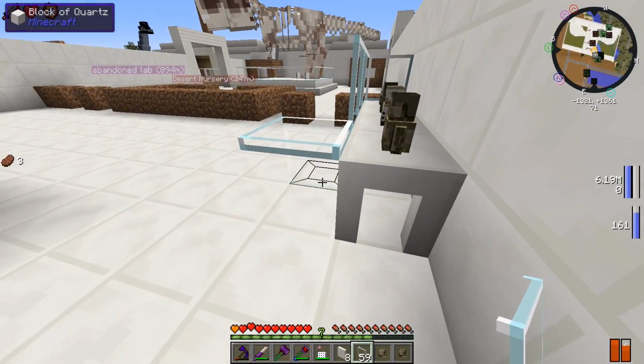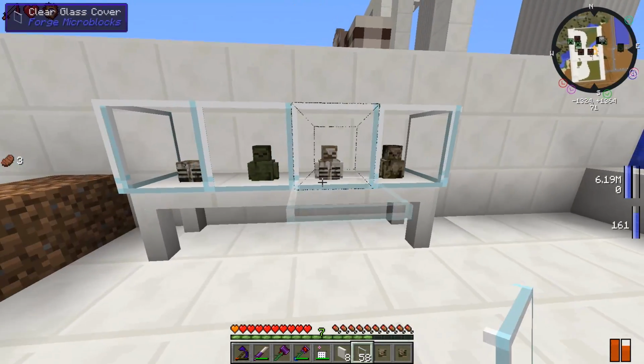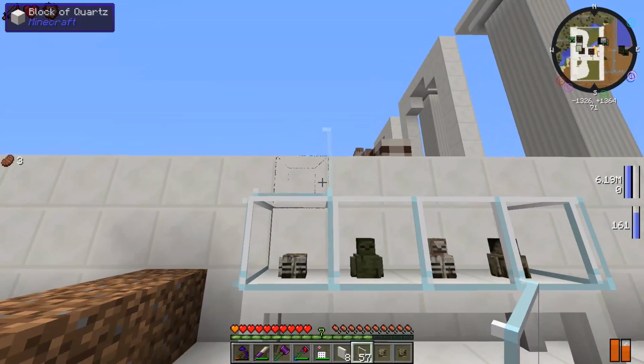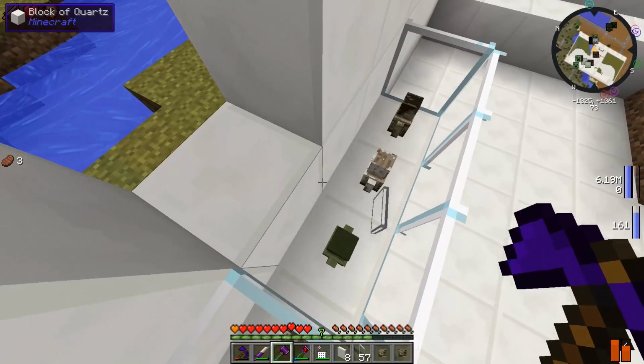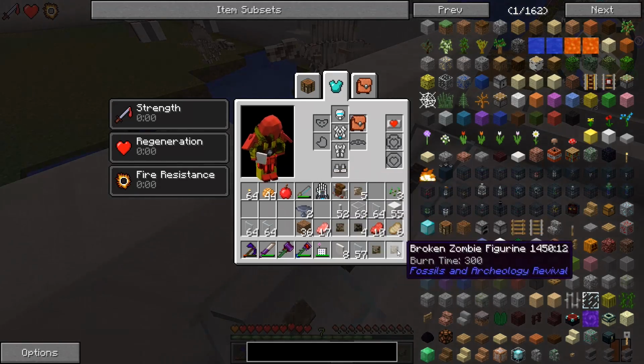Too bad they don't have connected, oh, whoops. Too bad they don't have connected textures. So you can't really blend the textures together. They kind of look like a bunch of panes, which isn't really a bad thing. But it looks a lot cleaner if you could get. This is the one thing I don't like about Forge Microblocks, is that it gets pretty tough to place things down exactly where you want them to go.